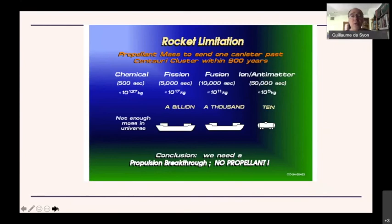There's also the question of the propellant mass. And you can see here, this is borrowed from a scientist who put it together in the 1990s. If you wanted to send one canister, so not something very big, a canister with scientific experiments to the Centauri cluster within 900 years, in other words, sufficiently fast to still have someone at home answering the phone. Sorry, the radio. You can see basically the difficulty of doing so.